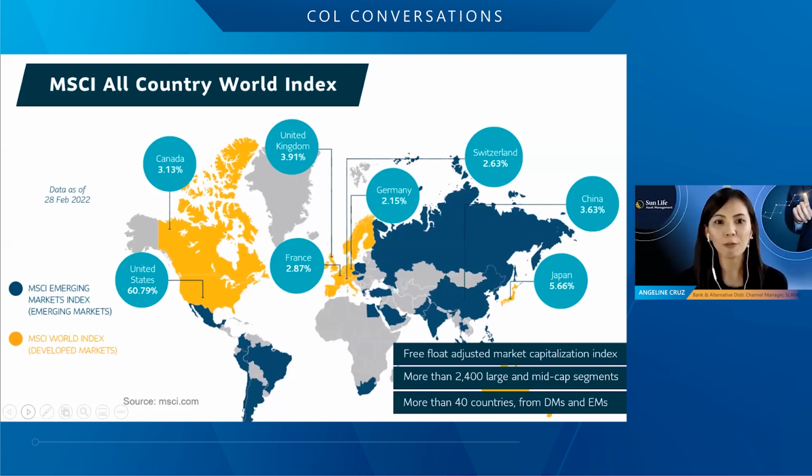In fact, if we break down the composition of this index, we will see that the Philippines only has a weight of 0.01% in the total index. Compare that to markets like the US, which represents almost 61%, Japan almost 6%, and the UK almost 4%. The MSCI ACWI also covers more than 2,400 securities across more than 40 country indices, of which half are developed and half are emerging markets.